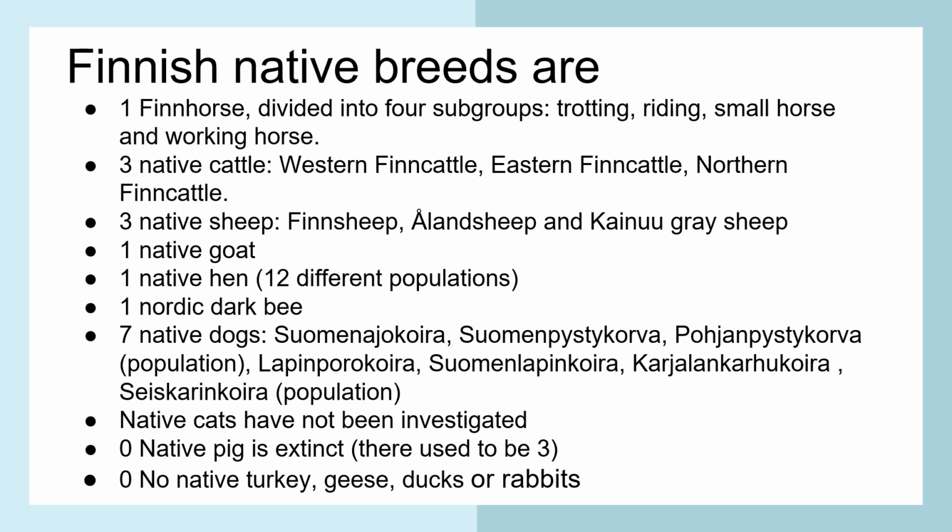Our native pig is extinct. There used to be 3 different types. And we don't have any native turkey, geese, ducks or rabbits.